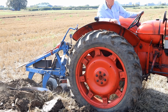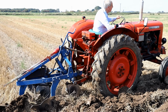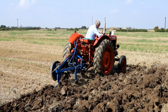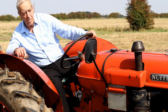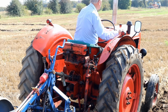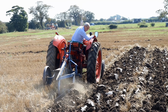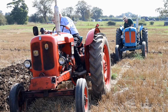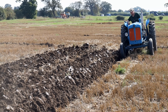We caught up with this lovely original condition 1060 at a local ploughing event. It must have been stored under cover all its life. This 1060 is seen here working alongside one of its great rivals, the Fordson Major. The Fordson's not shown itself off particularly well though.